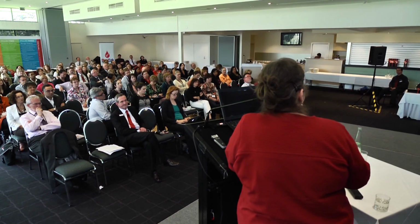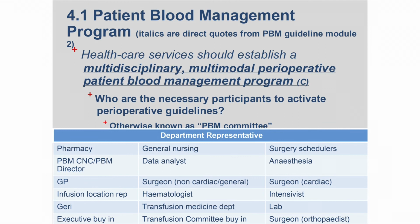So when I'm referring to programs, I'll show you a document at the end that will define for you what a PBM program looks like. So first of all, you've got to find your heroes, your champions, and those are the people that you go to first. You find that one little niche in the transfusion committee location first. We've learned the hard way that unless you go to them before you go to administration or to your exec level, you're going to run into some brick walls later.